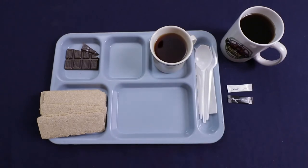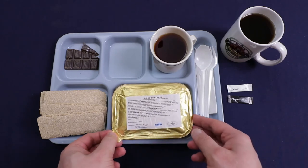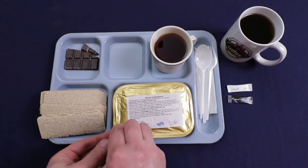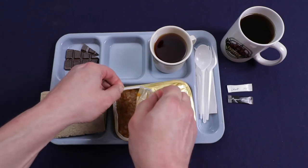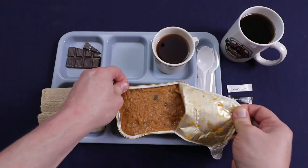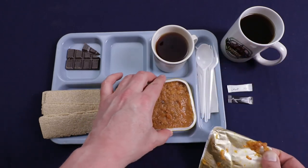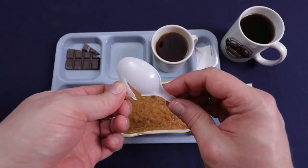So let's get our main ready. And here's our main. Nice and hot. Had it going for about 15 minutes. Way more than the tray compartment can hold. So I'll probably just eat it out of the tin. Let's get this opened up. And I can smell the cabbage and sauerkraut from here. And it looks like I'm going to need a spoon. Since this one's, like I said, a little bit beat up and damaged.